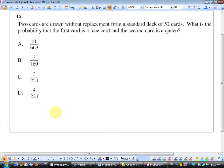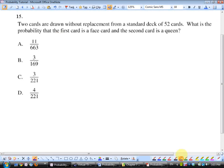This one's a bit tricky, though, because what's the first event? Probably the first card is a what? And the second card is a? That second probability depends, because in this case, some face cards are also queens. So here's what I think I'm going to do with my tree. My notation is going to be: I'll use the letter F for face card. I'll use the letter Q for queen.